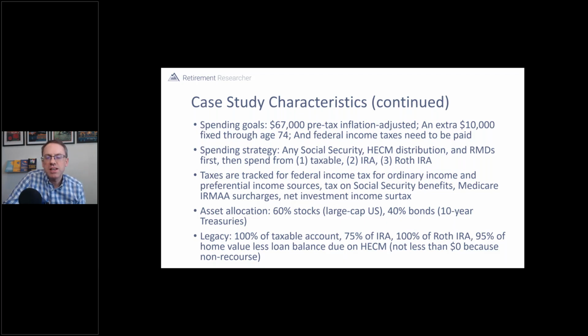But for this simple case study, they'll spend from the taxable account, then the IRA, and then the Roth IRA. I will track their taxes in detail. They do live in a state with no state income tax, but at the federal level, we're looking at taxes on ordinary income, taxes on long-term capital gains. We'll calculate taxes on their Social Security benefits.